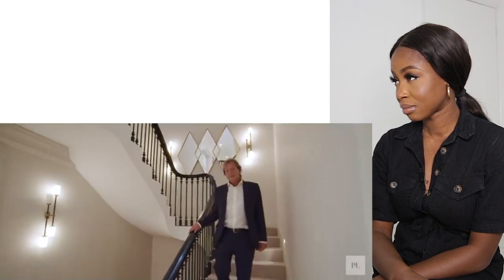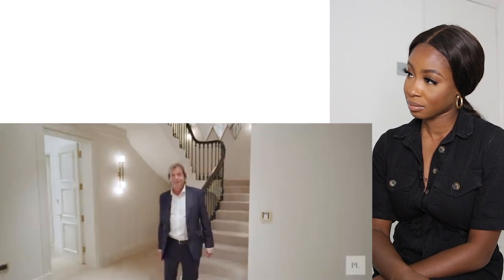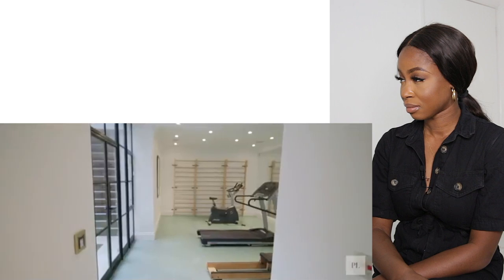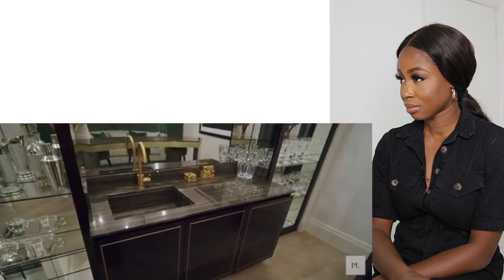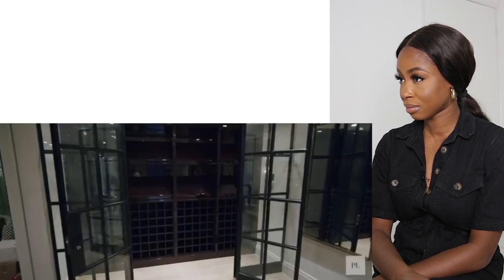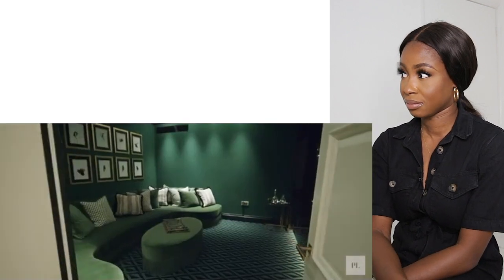We're now coming to one of my favourite parts of the house, the leisure area. Let's go and check it out. There's a great bar which is fully equipped with a seating area. There's also a wine cellar that is thermostatically controlled. The cinema is very cosy.